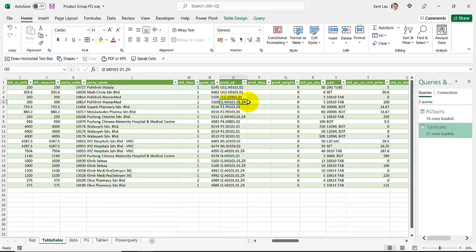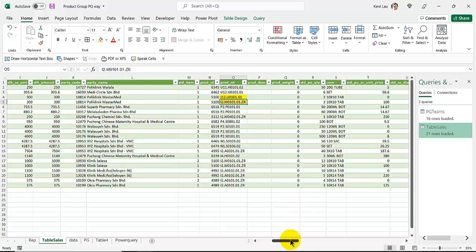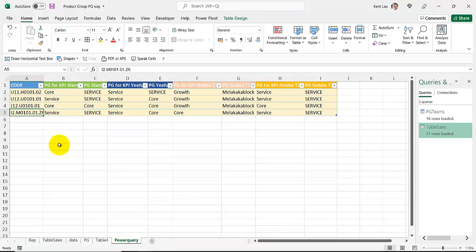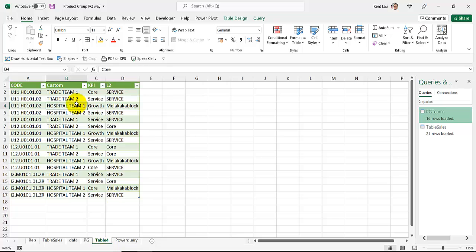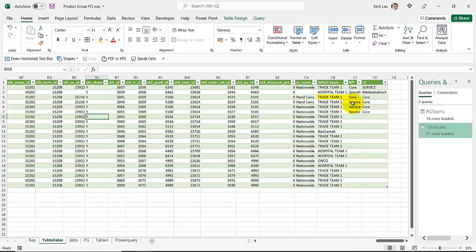Now let's come back here, this item. Okay, this item, and let's see what team that is. Trade team one, then should be service. Okay, so let's just make it a bit different. Let's just put in service call. Okay, and right click, refresh, so it should change in here, service call. And now I right click, refresh, and I got a few more, but anyway, it's got service call exactly correct.